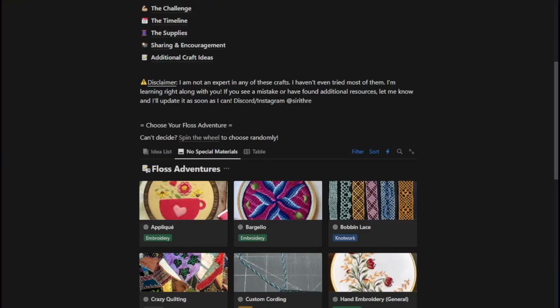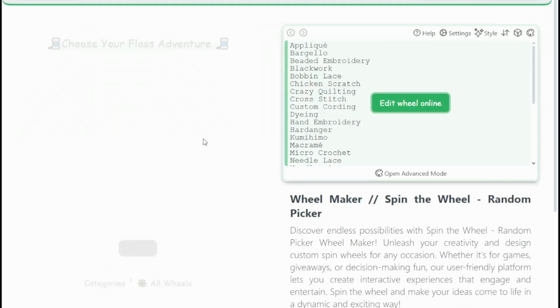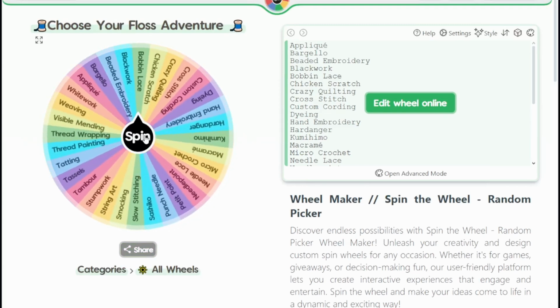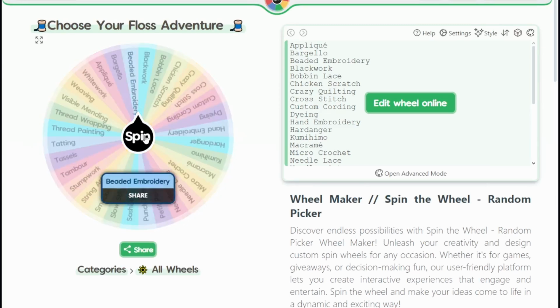Now, if you're looking at this list and it is just overwhelming, you have no idea what you want to try, you can spin the wheel. I have a wheel linked on the main page that will randomly pick one of those 32 options for you. If you don't like it, feel free to spin again. You are not married to that choice. But if you're struggling between a couple, you can spin until you get one of them. Or you can make your own spin wheel with just the ones that you're interested in, so you can figure out which one you want to try first. Alright, so does that sound good?